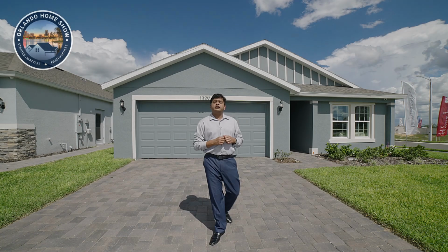Looking for a brand new 4 bedrooms, 2 bathroom, 2 car garage, all single story for $350 or less? Let's have a look, let's go.